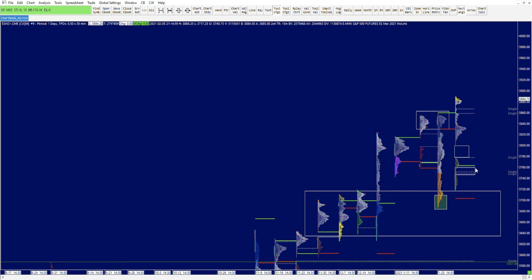And if it does chew through all of that, then again we target this area of balance down here, which is this big huge white box over here. So that's our plan at a bird's eye view to the downside.